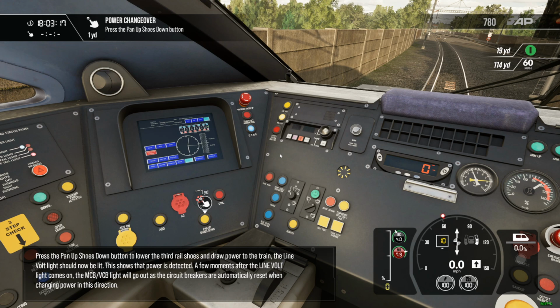The line volt light should now be lit. This shows that power is detected. A few moments after the line volt light comes on, the MCB VCB light will go out as the circuit breakers are automatically reset when changing power in this direction.